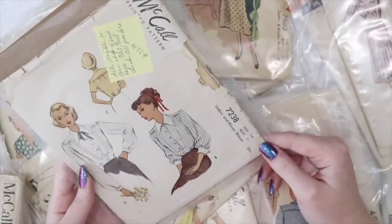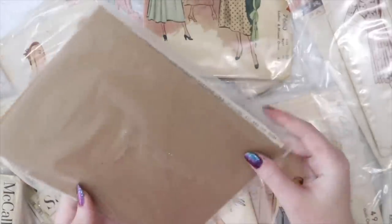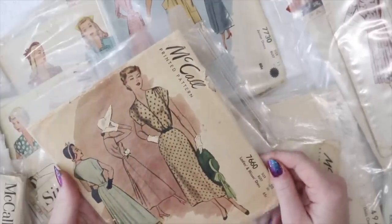And you can make 3/4 length sleeves with a flared cuff, or full length sleeves with a rectangular cuff, or just a short sleeved option with no cuff at all. This is a McCall's pattern in a size 20. I love seeing larger sizes.